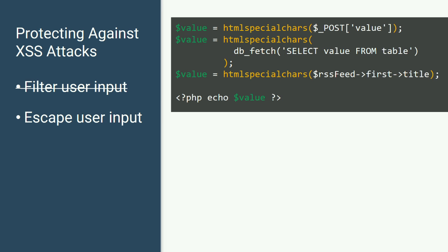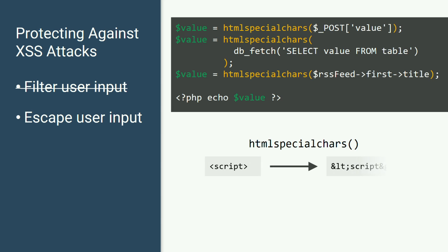A better approach would be escaping the user input with something like HTML special chars. This is a built-in PHP function, which will take your less than signs, your greater than signs in the HTML, and encode them as HTML entities. So when you echo this out into the browser, it'll know, okay, this isn't a JavaScript tag to run. I need to show a less than sign, the word script, and then a greater than sign. This is totally valid to do.